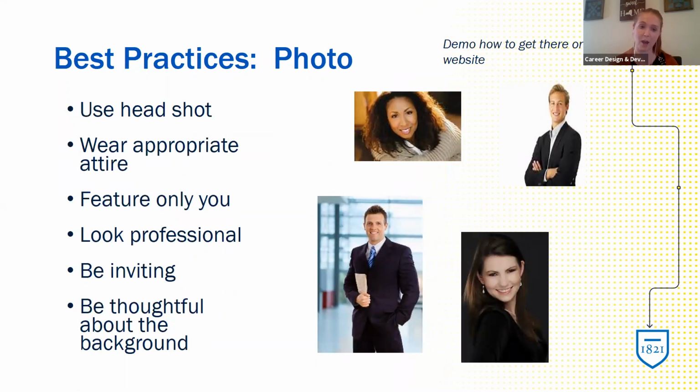It should be a headshot. You should be wearing appropriate attire. Now, depending on your industry, you may not necessarily need to wear a suit and a tie, but you should be looking professional. It should only be you in the photo. You want to look inviting and be thoughtful about the background.